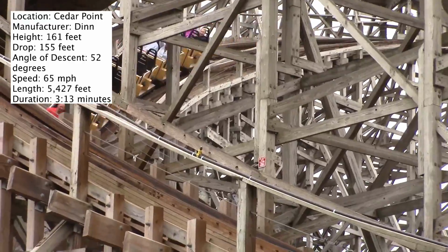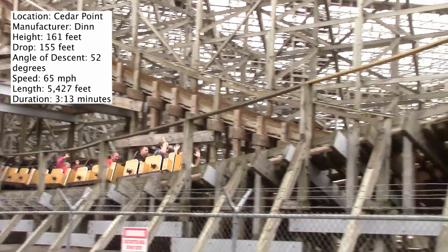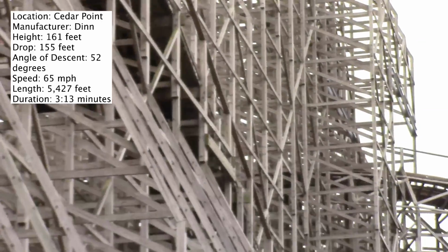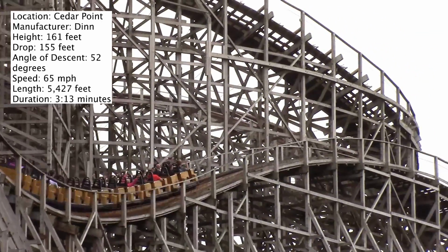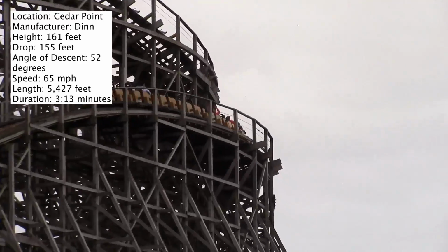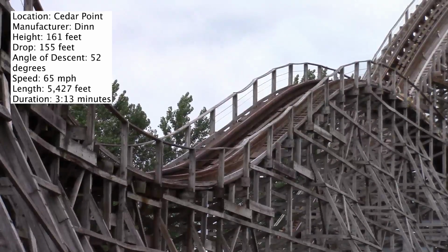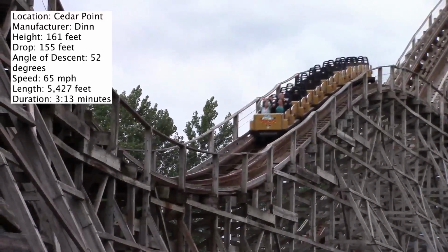And let's talk about that drop. It's trimmed to death. You go down that first drop, and there is a trim there slowing you completely down. So it's not even an exciting drop. Now, I will say, this ride isn't unbearably rough. It's just rough. There are definitely some worse rides out there in terms of smoothness, but I would say this is probably the roughest ride at Cedar Point.